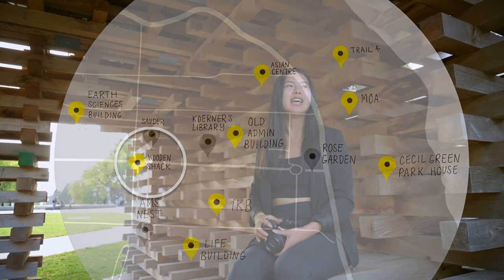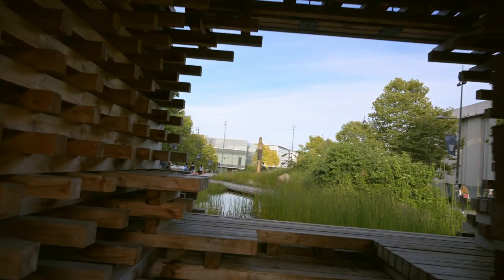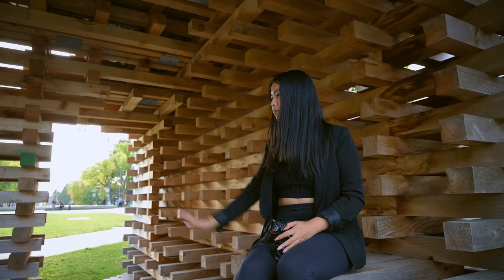Not sure what it's called. It's in between the Alumni Center and Sauder, and it's right in the middle. I feel like the light is just really nice coming in at this hour, and there's all these blocks and areas to sit and play around with.